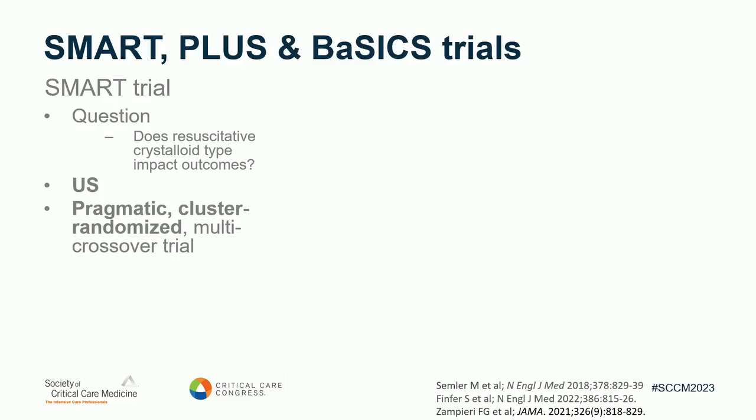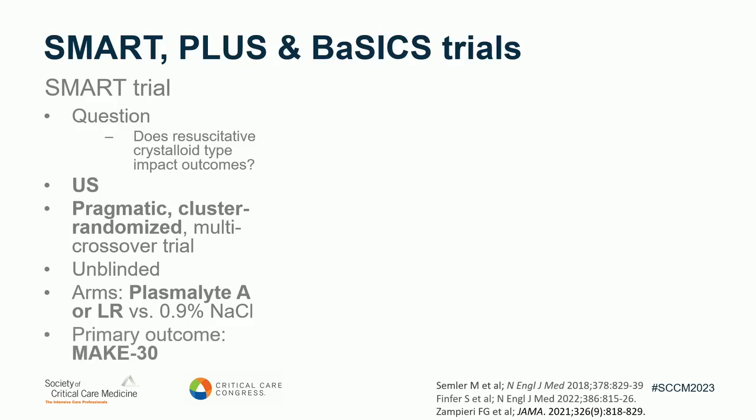A long way of saying we're trying to make it practical, so it wasn't your standard RCT that randomizes at the patient level. This was an unblinded study, and the arms were either balanced crystalloid, in the form of Plasma-Lyte or lactated Ringer's, or abnormal saline, pardon the expression. The primary outcome here is major adverse kidney events within 30 days. This is a composite outcome of death, need for renal replacement therapy, or signs of renal dysfunction as evidenced by creatinine.